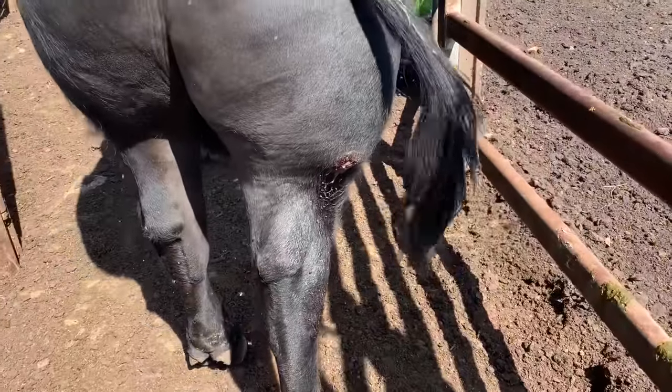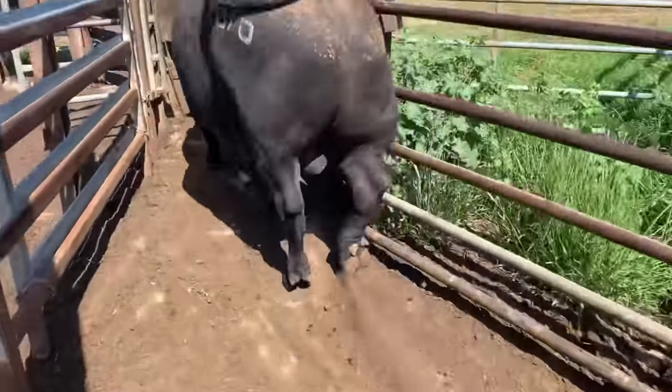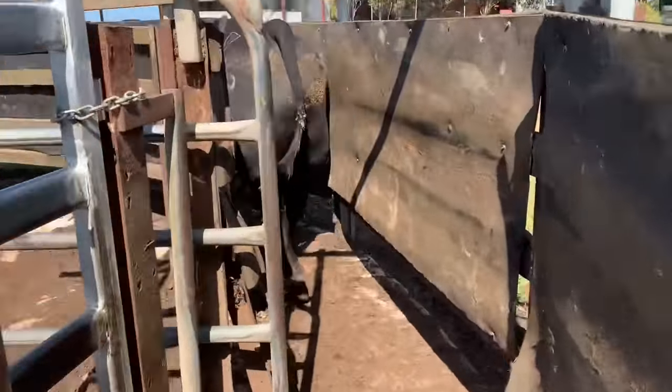A little bit of leakage. So this is what happens if you don't lance them. They end up bursting on their own. And then his willy's damaged. Come on, bud. Up, up, up.